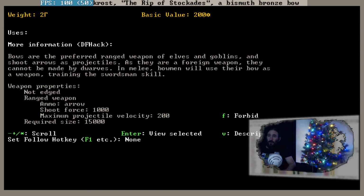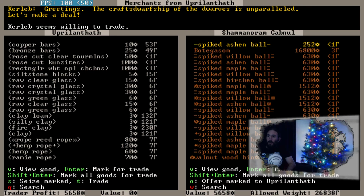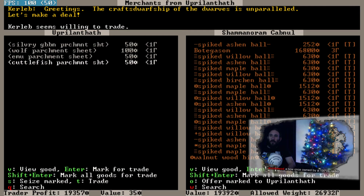it's a bow. The Rip of Stockades. Meh. Steel battle axe, copper. Oh, here's another spiked wooden ball. I like it. More spiked wooden balls. Here we go. Oh, no, that's an item. That's Bottegason. What's Bottegason? Oh, it's the Cobalt Urges, a bronze crossbow. We won't be selling that, thank you very much. Okay, so we've got 18 grand's worth of trade credit in the bank. Let's have a little look at what we can get. We'll top up our bars just by both sets that they have there. What the hell? Is that everything they've got?